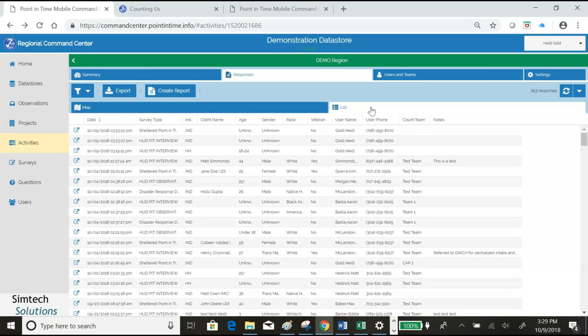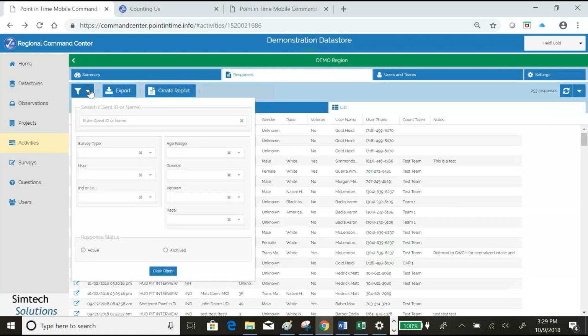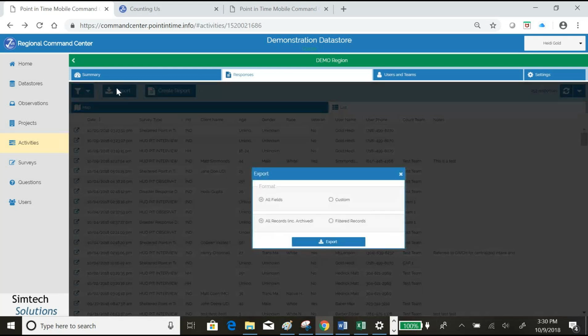So responses are both in the map view. They can also be in the list view. And this is where that user information is captured as well. Whether you're in a map view or a list view, you can filter the data. And yep, the app will show the users if they're in testing mode, so they don't have to worry about it. You can filter the data by a number of different data elements here, and you can include archived or just the active responses as well.